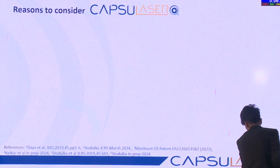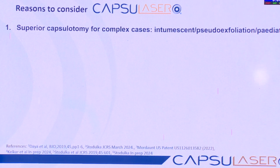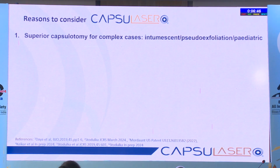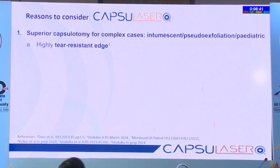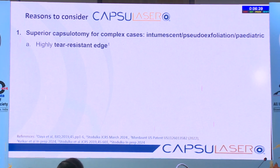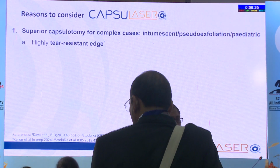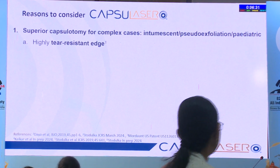So why should we consider capsule laser over other technologies? First, it is superior for complex cases. We can see this in intumescent cataracts, pseudoexfoliation, pediatric, and we can go on. The high tear-resistant edge really transforms the capsulotomy over other technologies, such as manual or femto. This is much stronger, and I'll go through this.